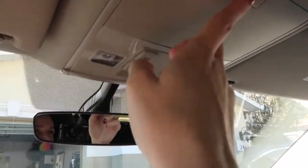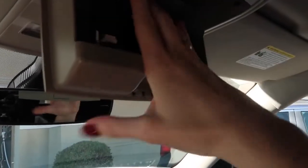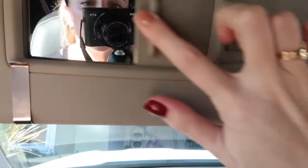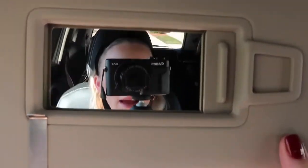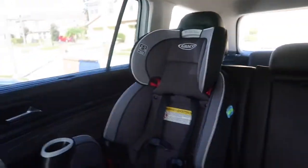I'm gonna show you the stuff up here. So this is where I keep my glasses, super handy. And then you just have your normal light functions there if you wanna turn on the light. And then the mirror, it's pretty basic, but that's all that you need. And then we're gonna be hopping into the back here, but I just want to show you my setup.